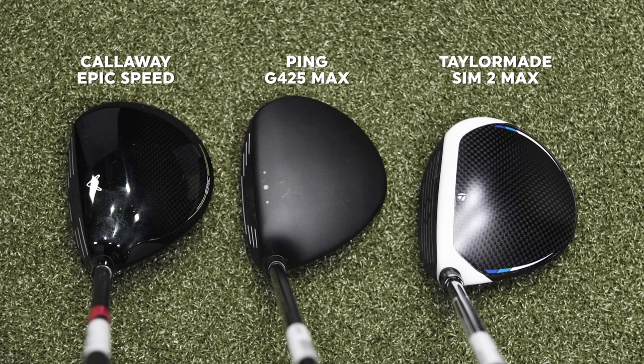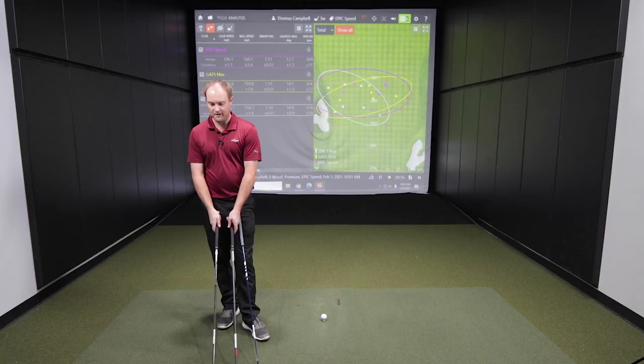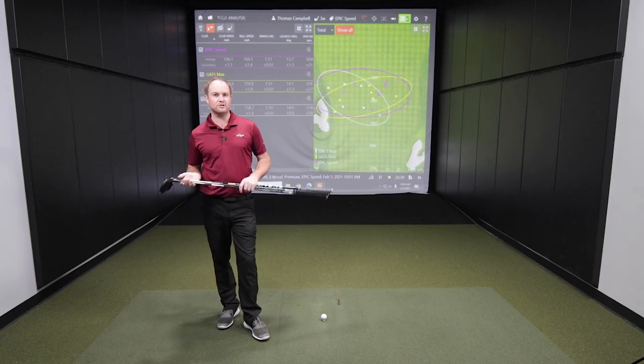The most colorful of them is definitely the SIM2 Max with the black, the white, the blue, and the grays going on, while the other 2 have a little bit more of a clean look with less coloring going on. So let's talk numbers.